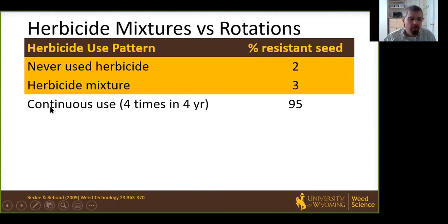So he had one treatment where he always used the ALS-inhibiting herbicide. He used it every year, and nothing but the ALS herbicide. And in the time of this study, which was a 5-year study, they went from about 5% resistant seed to 95% of the seed in that treatment being resistant to the herbicide, which is exactly what you expect, right? This is exactly what we recommend not doing, relying on a herbicide that is going to drive resistance. So we try not to do that.